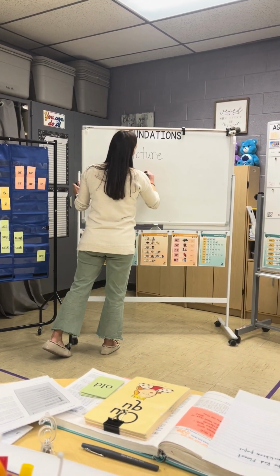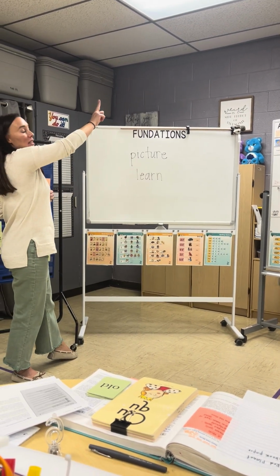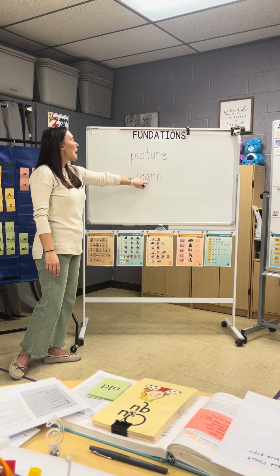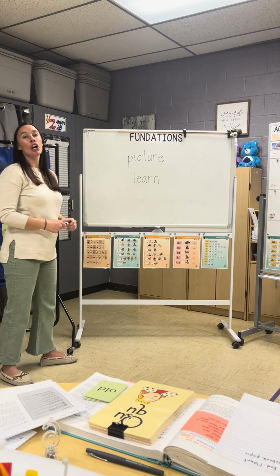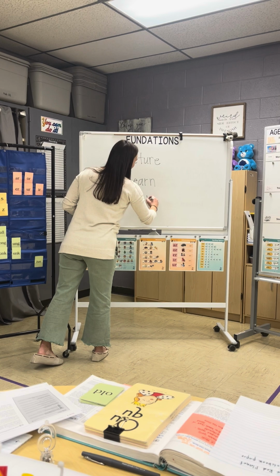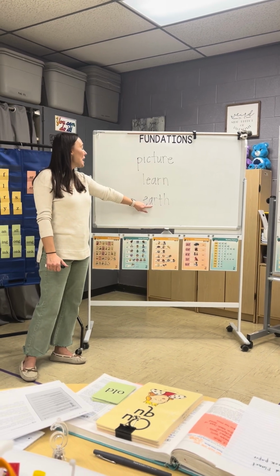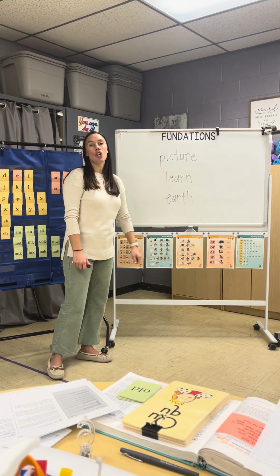Next word is learn. Elbows up. We are going to practice spelling it straight as a stick. No noodle arms. Here we go. L, E, A, R, N. Learn. Great job. Last one is earth. Here we go. Straight as a stick, elbows up. Spell it E, A, R, T, H, earth.